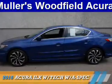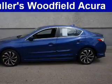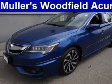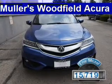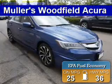Presenting the 2016 Acura ILX. It's powered by front-wheel drive, a 2.4-liter four-cylinder engine, and an automatic transmission. With fewer than 20,000 miles, this vehicle has a long road ahead. Great fuel efficiency saves you money by requiring fewer trips to the gas station.